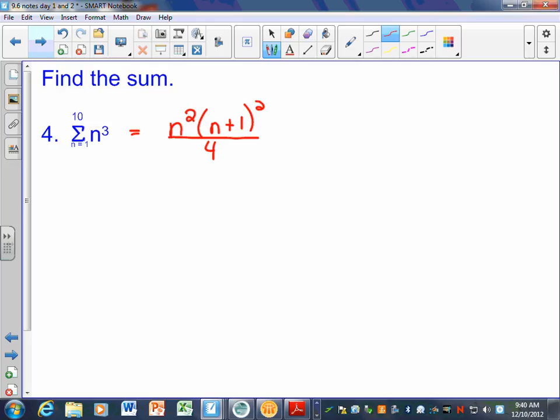What number do you think you're going to plug in for n? 10. You plug in the top number. If this was 100 up here, using your calculator is not really the most efficient method, especially on a test that you only have 48 minutes to take. So this would definitely be where you would want to use the formula. You just plug in that top number. So you're going to take 10 squared times 10 plus 1 squared all over 4, and you're going to get your sum.